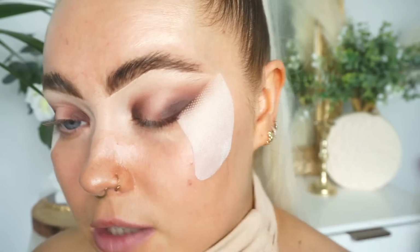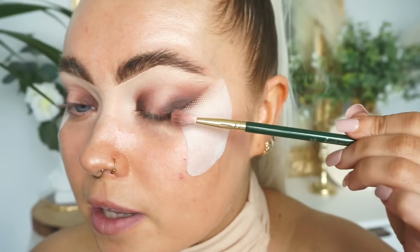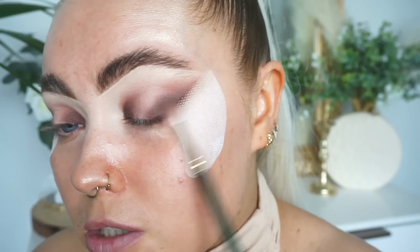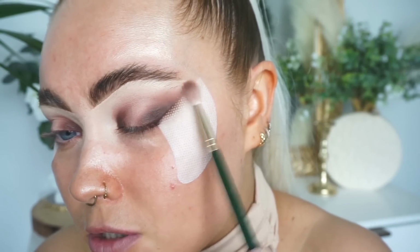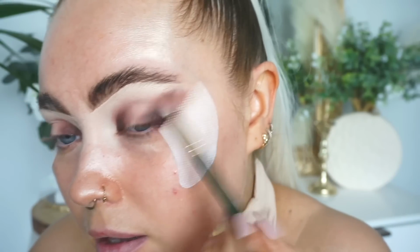I took out my 04, just my wee petite blending brush. I'm just going to give everything one wee last blend. Usually whenever I'm blending a spotlight or a halo eye, I'll blend up the way as well, because obviously we have the darkness and the most pigment down here. It also depends on the shape that I've picked, but I always like to blend up using really light pressure, because you don't want to blend too much or too high. Well, it depends on what you're going for again.